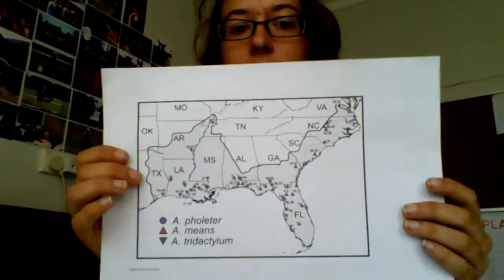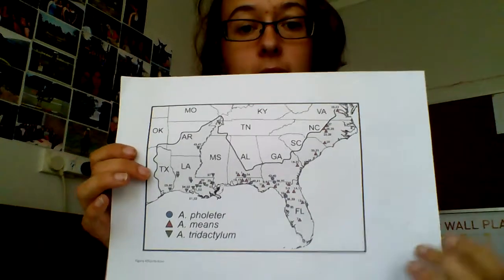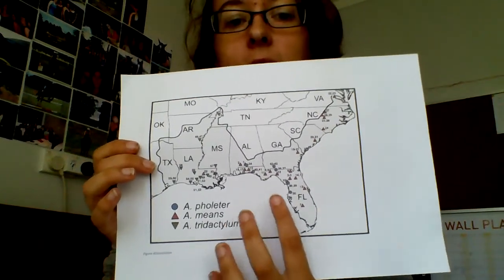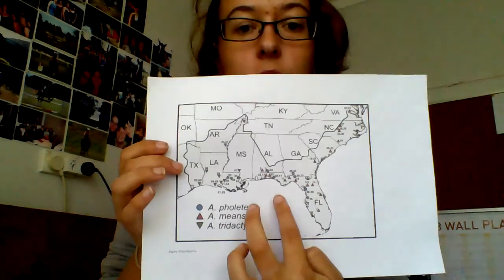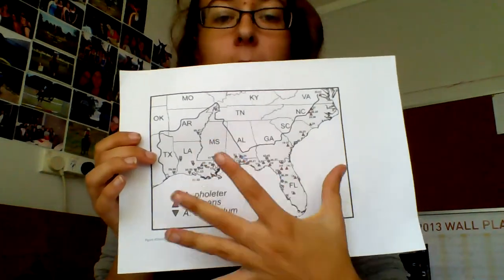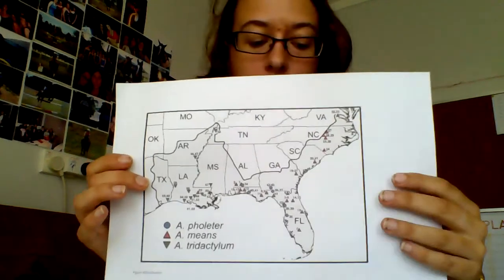If you look at the distribution of these three species along the southeastern coastal plains of the US, you can see that our smaller species, represented by our little blue dots, is quite restricted in its distribution, whereas our two larger species have become quite widespread in a large area.